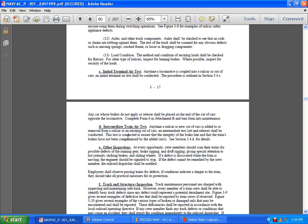D, intermediate train air test. Anytime a railway car or new cut of cars is added to the existing cars, an intermediate test of set and release shall be conducted to ensure the integrity of the brake line has not been compromised by the added cars. Section 3.4D details this. Other inspections are made at every opportunity.